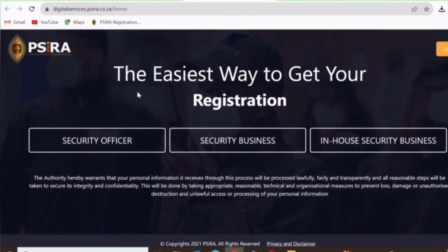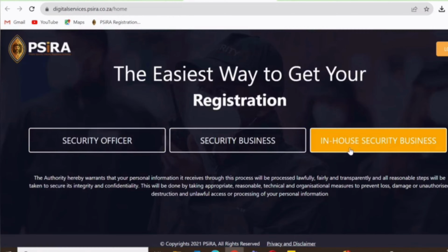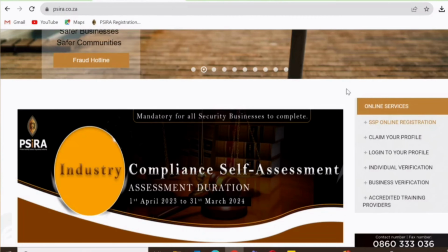The moment you click on it, a pop-up will come up that will say the easiest way to get your registration. You'll get 3 options to select from. That will be the security officer, security business, and the in-house security business. Today we'll be focusing on the option for security business.